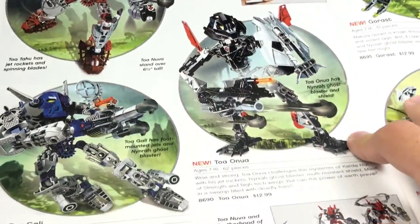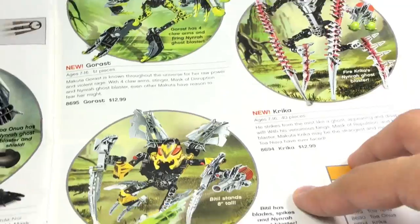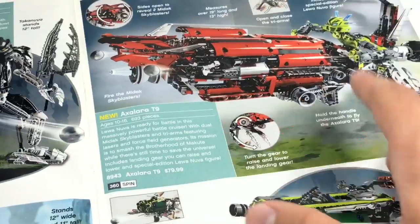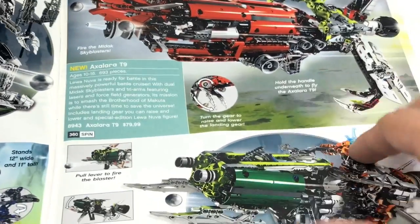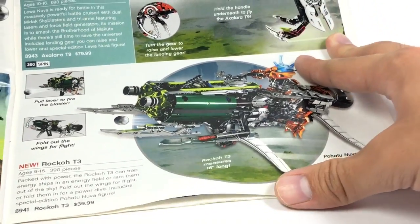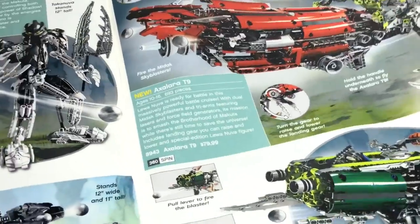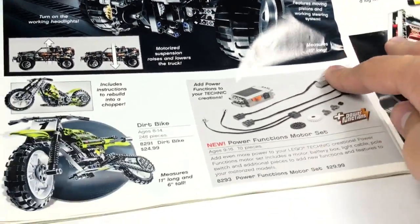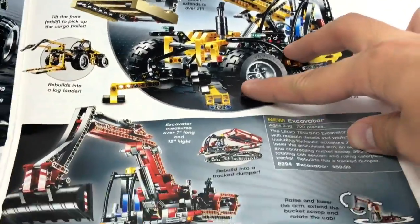So, Bionicle 2008. I don't know much about Bionicle back in the day. I remember this one. I used to always call this one the one with the gun. Because this was like $80. That was crazy for a Bionicle set. And it was in a box, which kind of blew my mind. That one was $30. You know, these are vehicles, not guns. I always thought they were just big guns. You got some Technic stuff. Not really a fan of that.